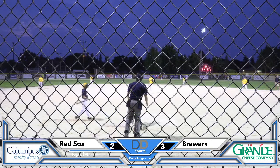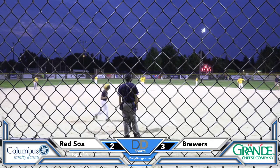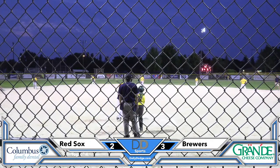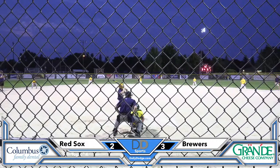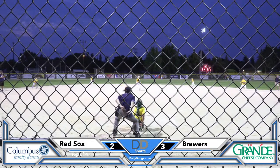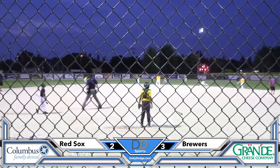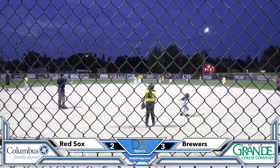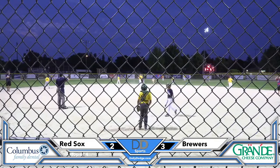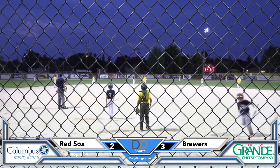Pitch, gonna step out of it. I think our count has stopped. Pretty sure it's 1-0 though. A pitch pops out to center. That'll fall for a double. If he makes it in time, he will. Pop-up double for Ahern. Gonna bring up Owen Hoekstra, number 7.